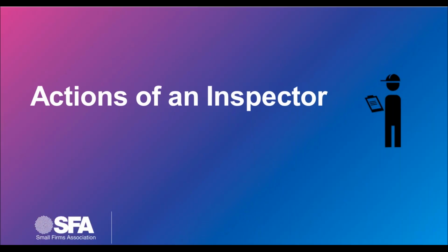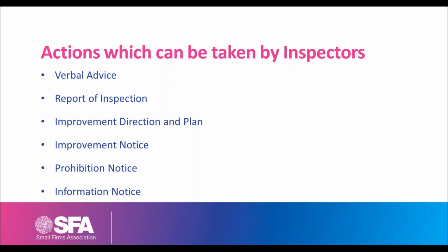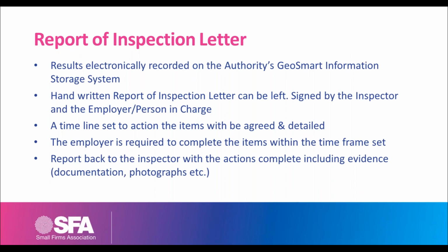The actions of an inspector while they're on site and follow-up as well. So this is the type of follow-up that's expected from an inspector being on site. First of all, you could get verbal advice. This would be during the process of the tour of the site. You'll get a report of the inspection. You could get an improvement direction, and a plan in response to the direction. You get an improvement notice, a prohibition notice, and finally an information notice. We'll go through those in a bit more detail.